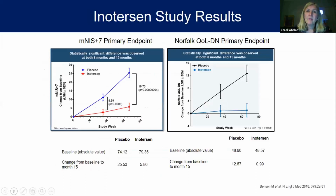Looking at the results from Inotersen, we can see with the mNIS+7 that the blue line tells us that the patients on placebo continued to deteriorate, whereas those on Inotersen had a halting of the progression of the neuropathy with the mNIS+7 score. And this translated to an improvement in the quality of life compared with placebo in those patients on Inotersen over the 15-month period. And then this was shown further in the open label extension study.